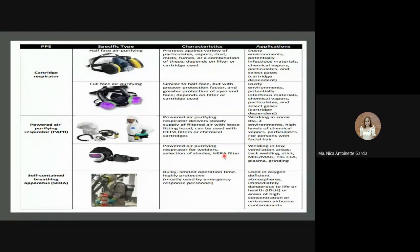Yan, next we have the cartridge respirator. We have the half face and full face air purifying. So, sa half face, it protects against a variety of particulates, vapors, dust, mist, fumes, or a combination of these depending on the filter or cartridge being used. For application: dusty environment, potentially infectious materials, chemical vapors, particulates, and select gases, or cartridge dependent.